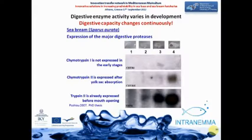In zebrafish, what is the change? The quantity or the quality? Both. And you can condition both.